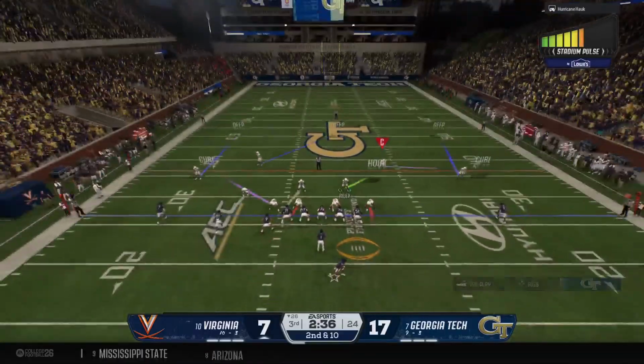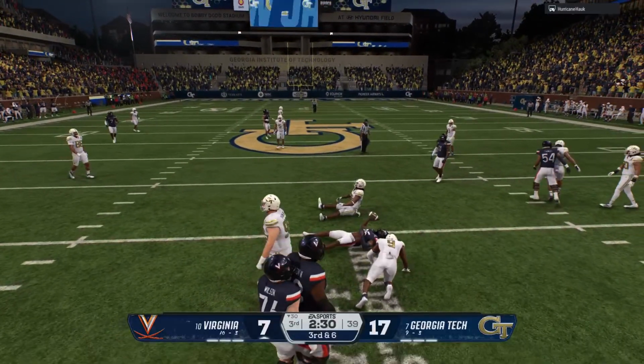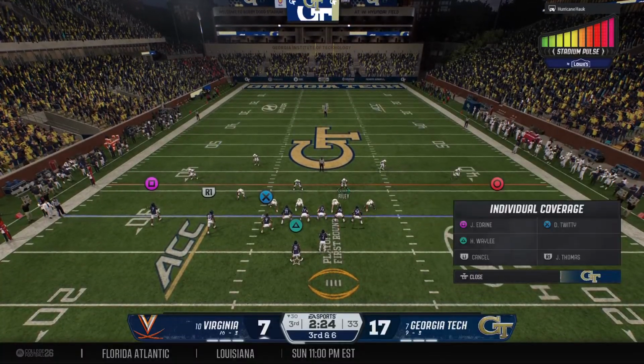There's some pre-snap movement, back in motion. Quarterback looking to throw it on second down. Grab down the middle. It's Thomas. Defense surrounds it. Just a short gain on that completion. The Cavaliers come to the line looking to crank up the tempo.